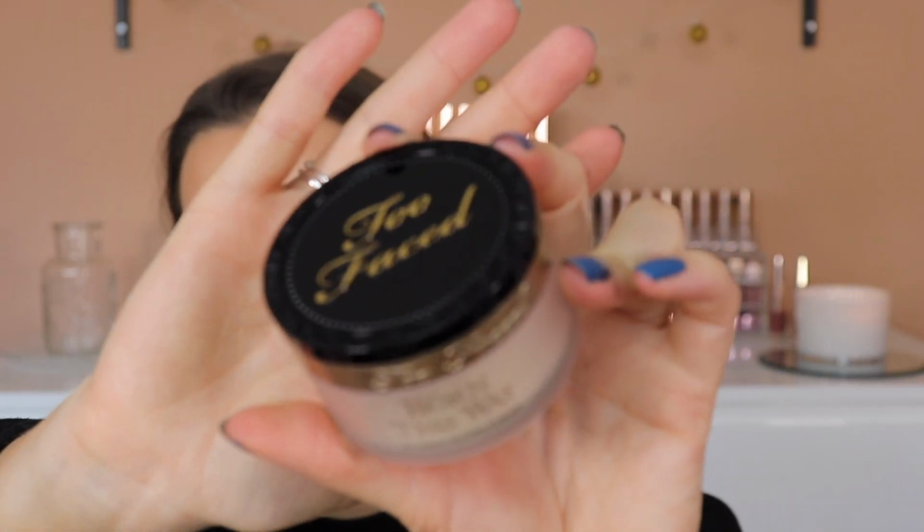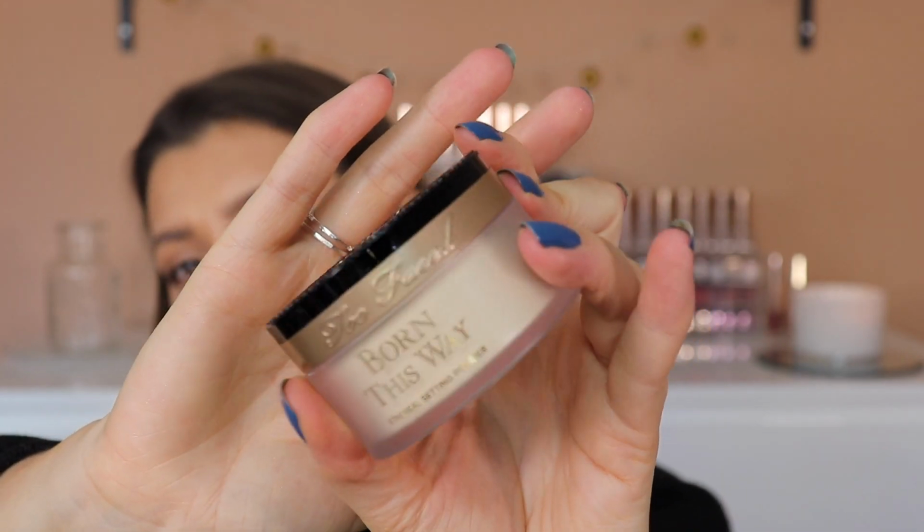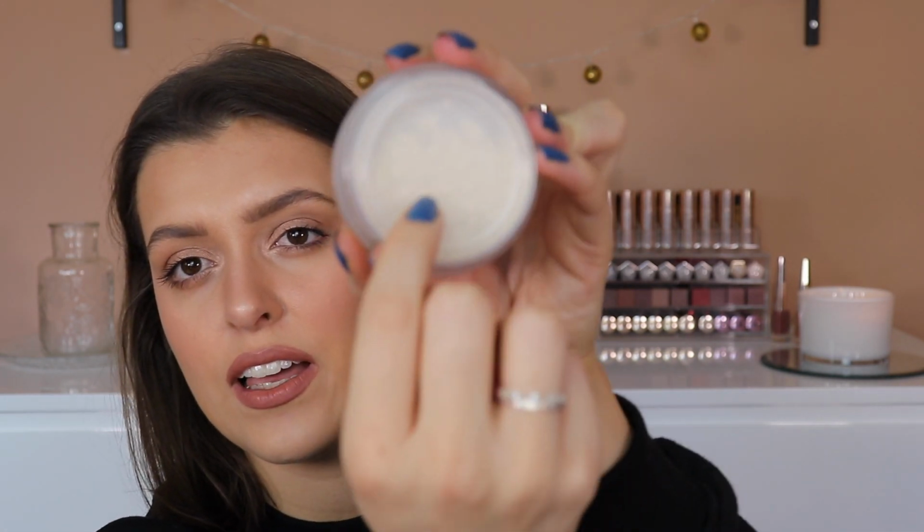Obviously, it just looks like this. You've probably seen it time and time again before. It looks absolutely stunning. The packaging is so beautiful. It's so luxe looking. And I've seen and heard so many good things about this powder. I got Translucent because I just wanted to play it safe. It is the same as the Peach powder. It comes with this sort of sifter that you can unclick. I'm not going to do it just in case it all goes everywhere. But yeah, I'm really excited to try this out.